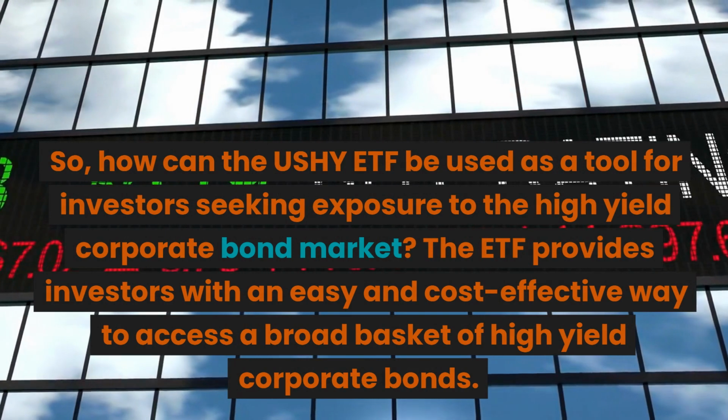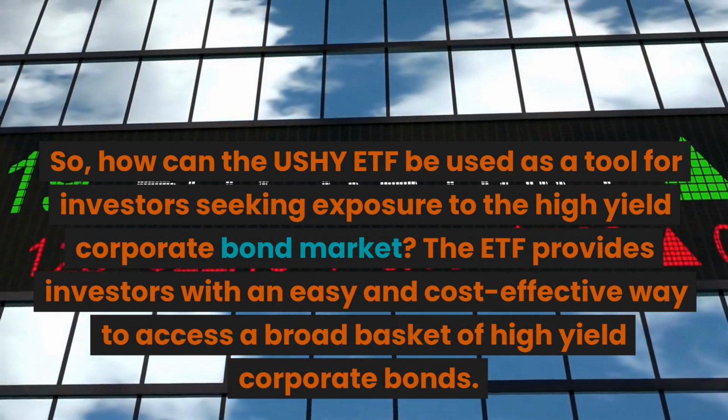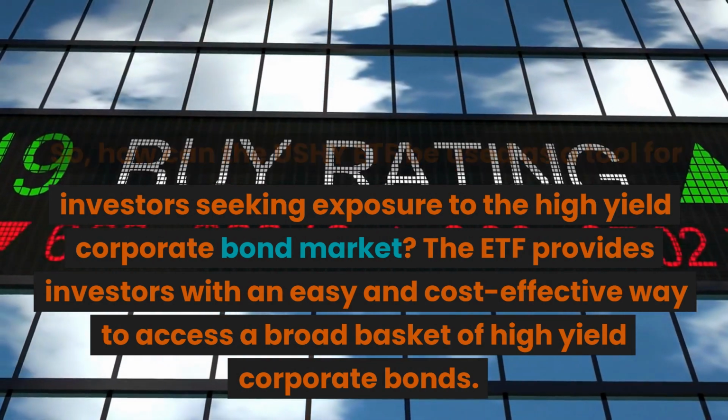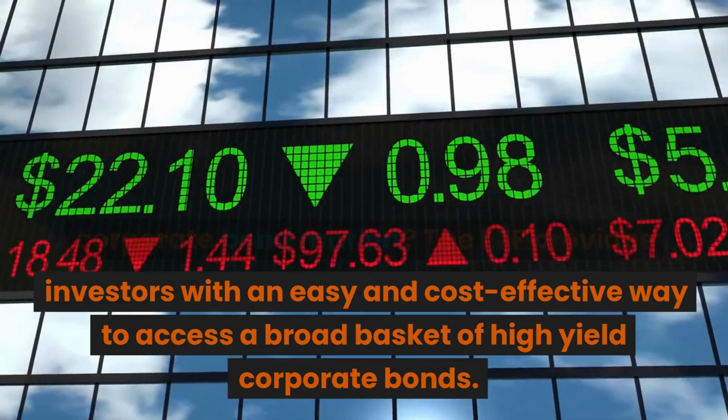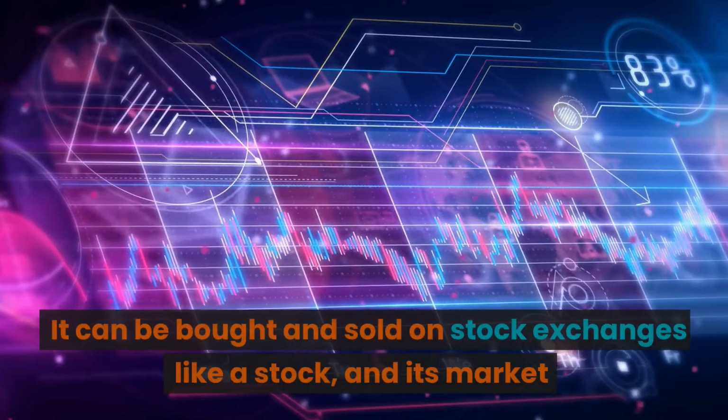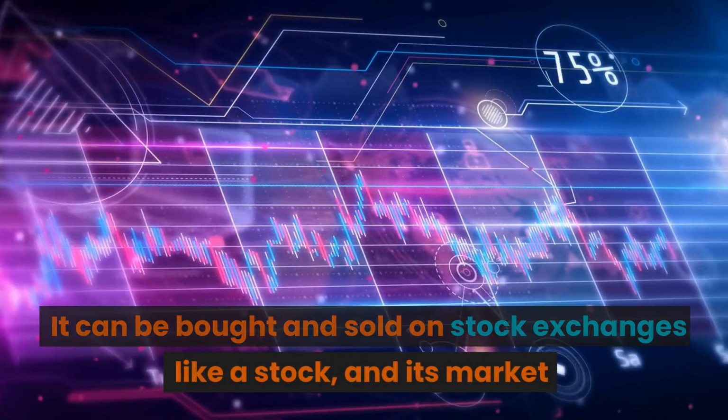So, how can the USHY ETF be used as a tool for investors seeking exposure to the high-yield corporate bond market? The ETF provides investors with an easy and cost-effective way to access a broad basket of high-yield corporate bonds. It can be bought and sold on stock exchanges like a stock and its market.